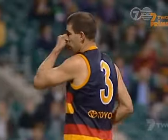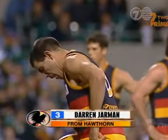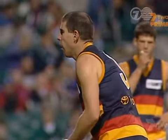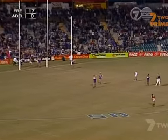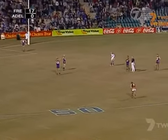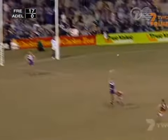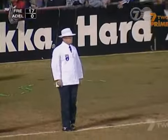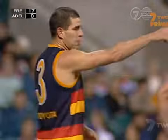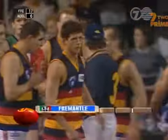And as that ball arrived and you saw Jarman and Carroll, the only two players inside 50, you really thought, well, this is just made for Darren Jarman, perhaps one of the best one-on-one players in the competition. So Darren Jarman to kick from about 25 metres out, pretty well straight in front. He shouldn't miss from here, and he doesn't. So the Crows are on the board. Darren Jarman kicks his first goal, and Adelaide get there first.